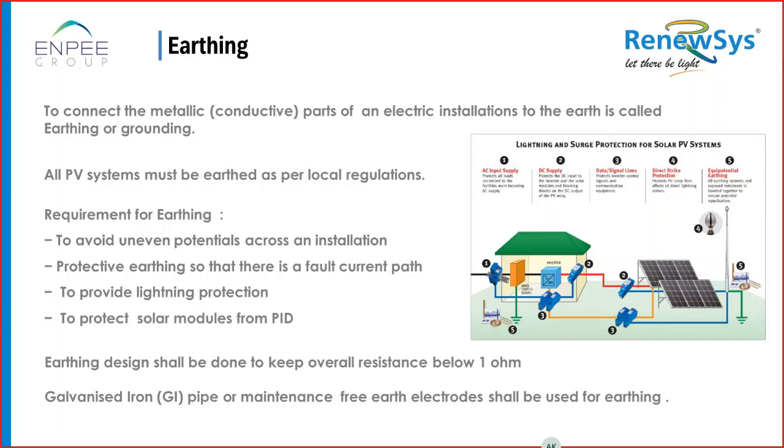And of course, they should follow the grounding rules as per the state or central regulations, as per IECs. Why do we require earthing? To avoid uneven potential across the installation, to avoid fault current paths, for lightning protection, and to avoid PID. If the earthing is not done properly, the module may be affected by PID.